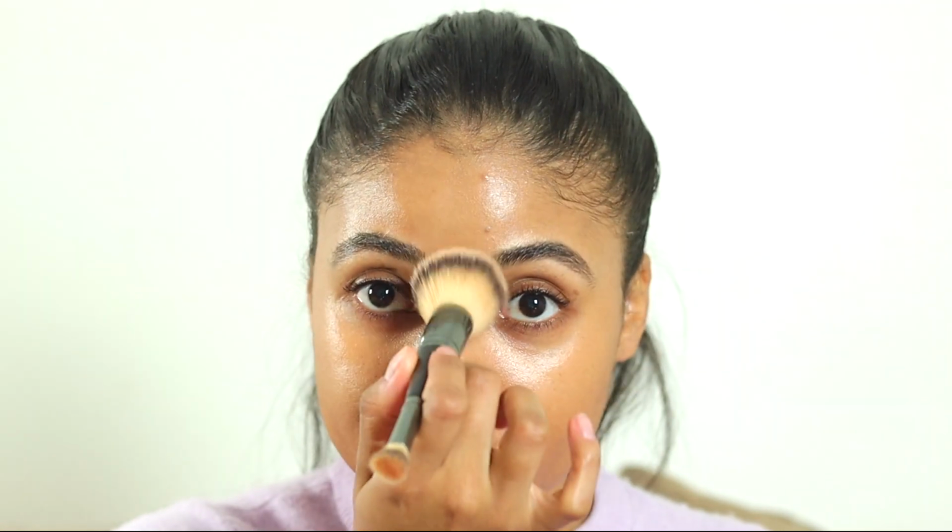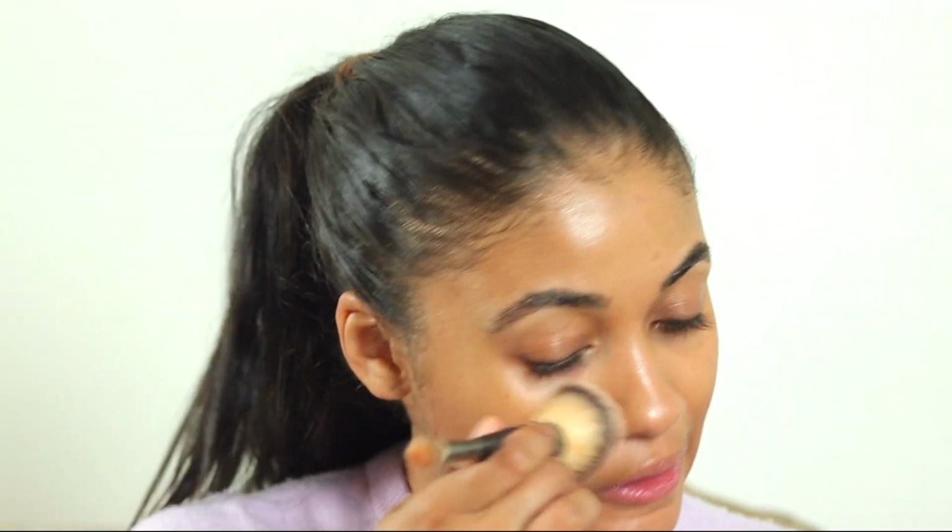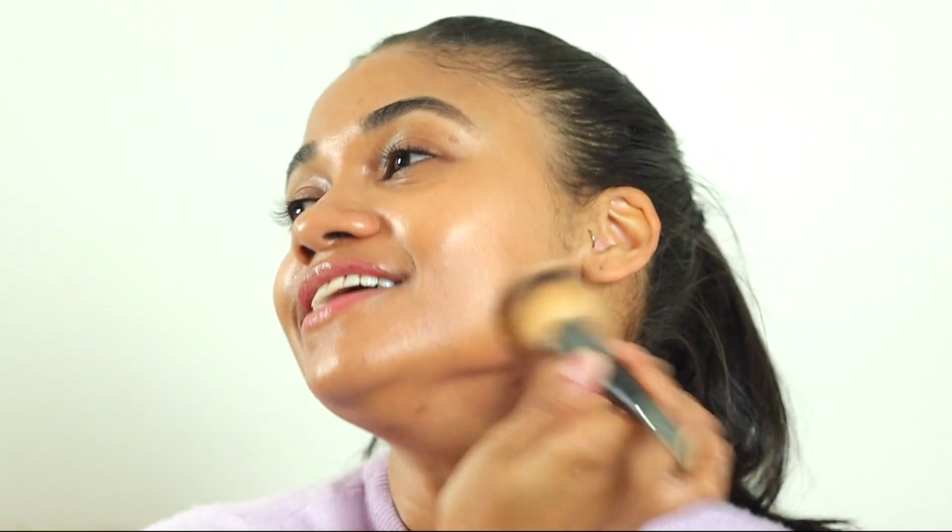This area right here is where I always need to blend a little bit more. I don't know why. I just feel like the product collects weird there. Probably because of my unibrow that is growing in. But yeah, so I'm happy with that. That's looking good. So I want to move on to concealer.